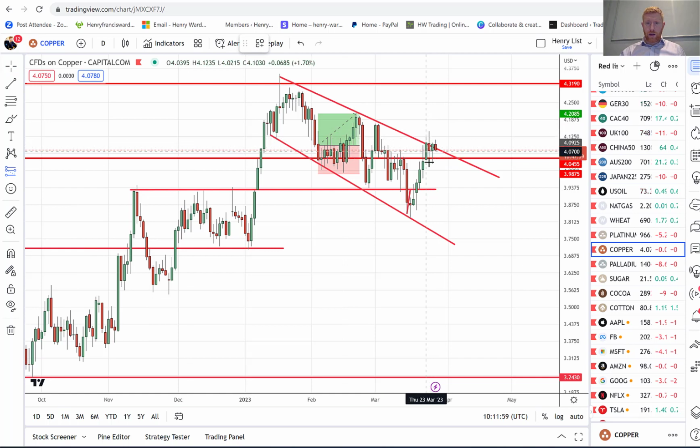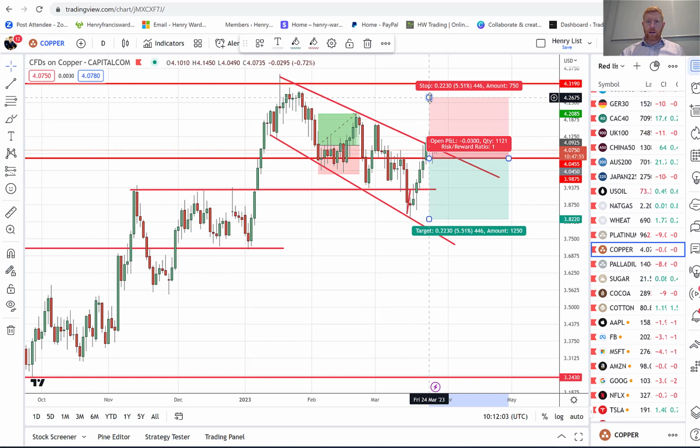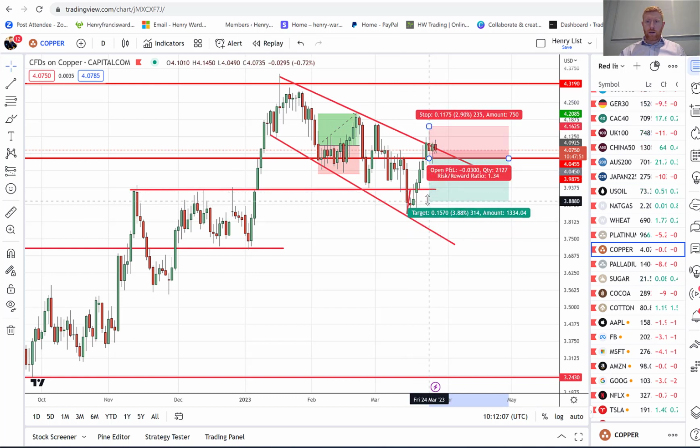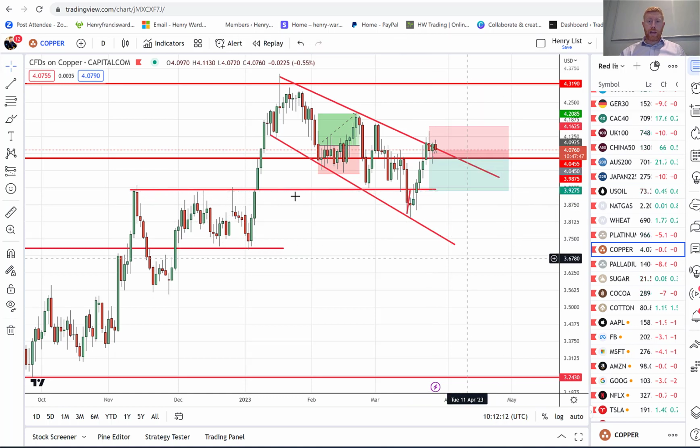So using this red bar, I'm not using the green one, I'm using the red bar. The entry will be there and a stop loss above it. I would only be looking for a 1-to-1 on this particular trade. So there, back to that horizontal. And that's all I'll be looking for on this particular trade.